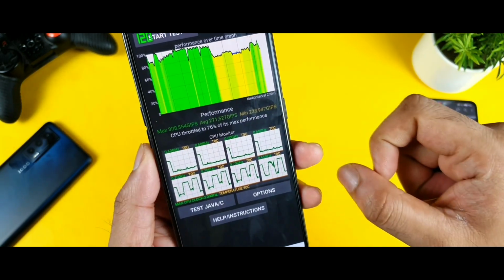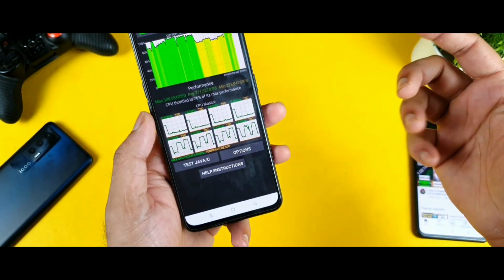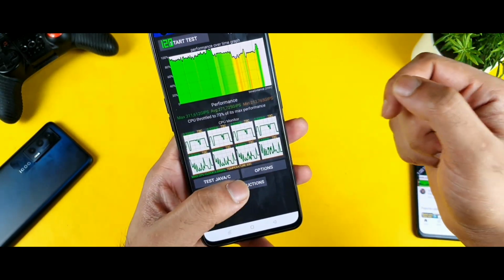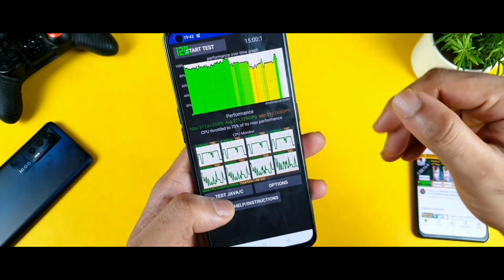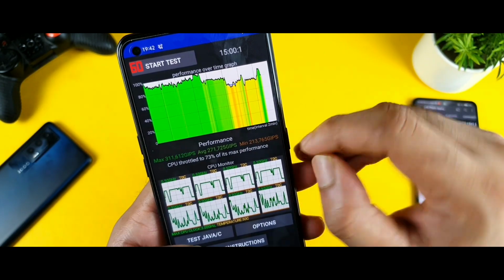In the CPU throttling test, the CPU throttled up to 76%. Usually it will be throttling only up to close to 80, or around 83 somewhere, but this time it's 76. And this is a before test which I did, it went up to 73% of the max peak brightness, and the minimum value decreased to 2,13,000.